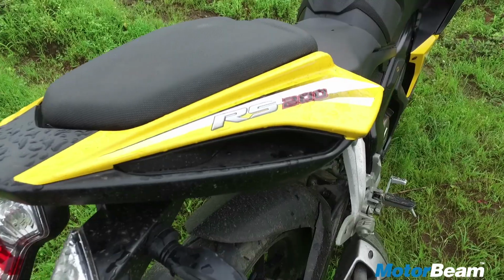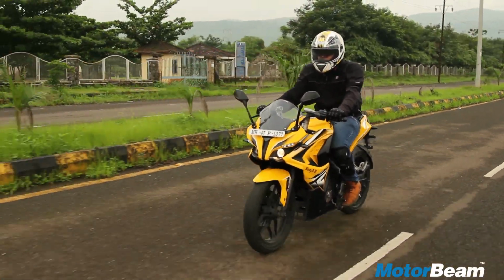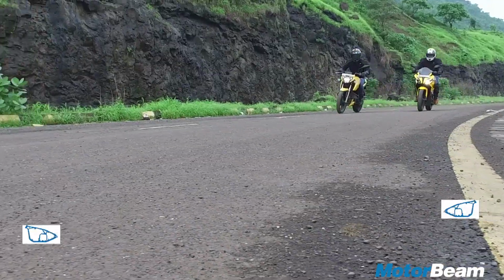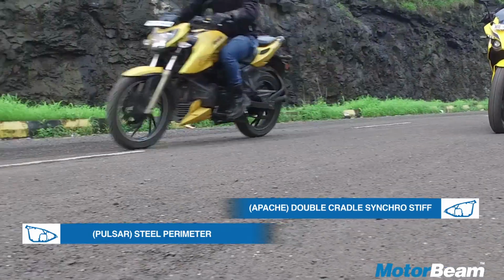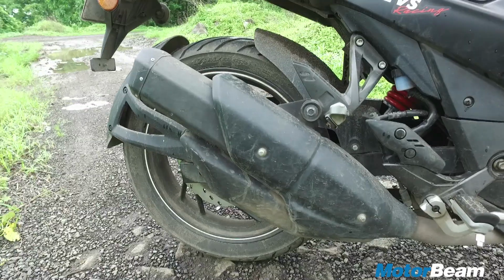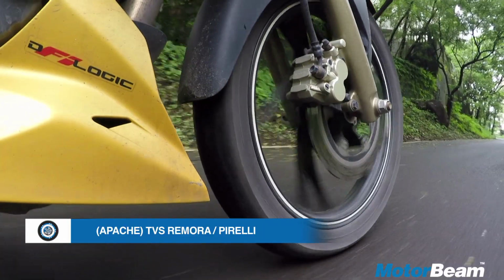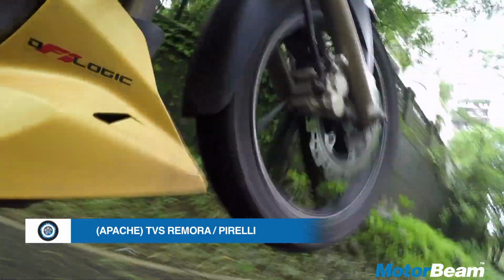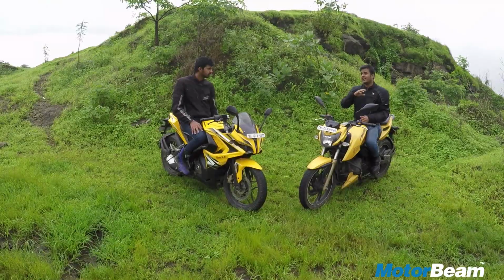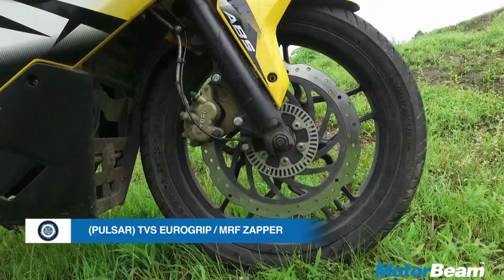Now the Pulsar RS 200 has race sport in its very name, so one would expect it to be the better handling bike of these two, especially with that perimeter frame. But out on the road, it's the Apache 200 which does handle better. Of course, because this has a shorter wheelbase, softer suspension setup, which makes it very flickable and very frugal in the urban conditions. And this, when coupled with the Pirelli tires, I definitely recommend getting the Pirellis. And even if you get the TVS REMORA tires, they are any day better than the Eurogrips which now come on the Pulsar. And if you're lucky enough, you might just get MRFs on the Pulsar, but that seems quite unlikely.